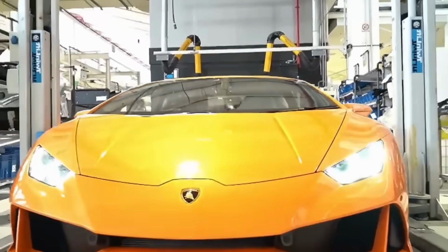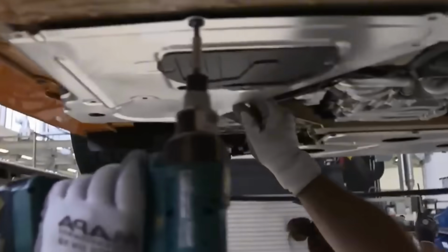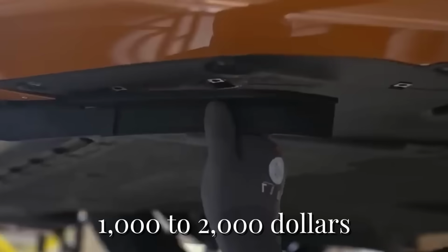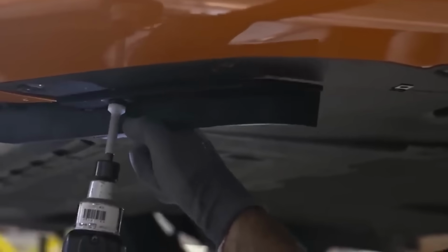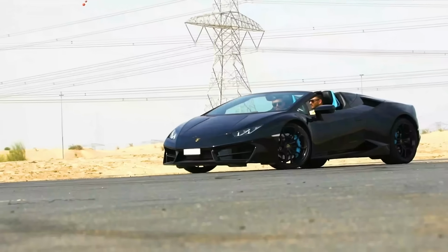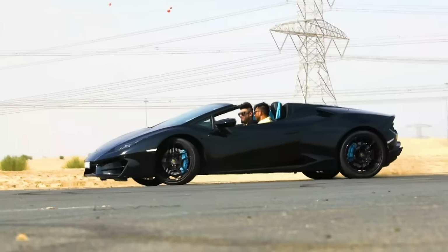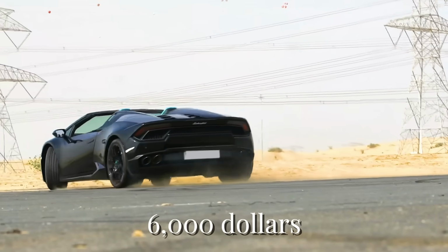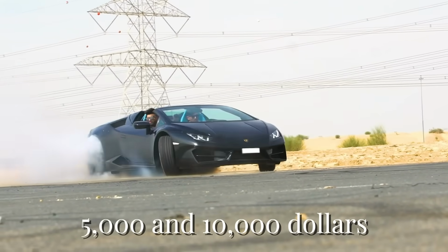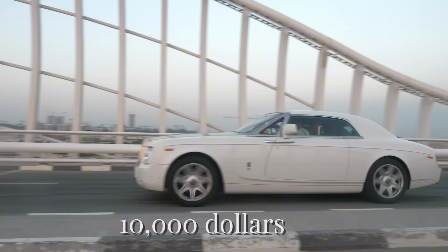The routine servicing, surprisingly, is the least of your problems. An annual service on a Huracan runs around $1,000 to $2,000, mostly oil and inspection, which for a supercar is almost reasonable. The pain lives in the deep services and the consumables. Every 3 to 5 years, the bigger jobs come due. Fluid changes, spark plugs, clutch inspections that can run to $6,000, and belt or gasket work that lands between $5,000 and $10,000. Carbon ceramic brakes, when they finally wear down and surrender, frequently clear $10,000 on their own.